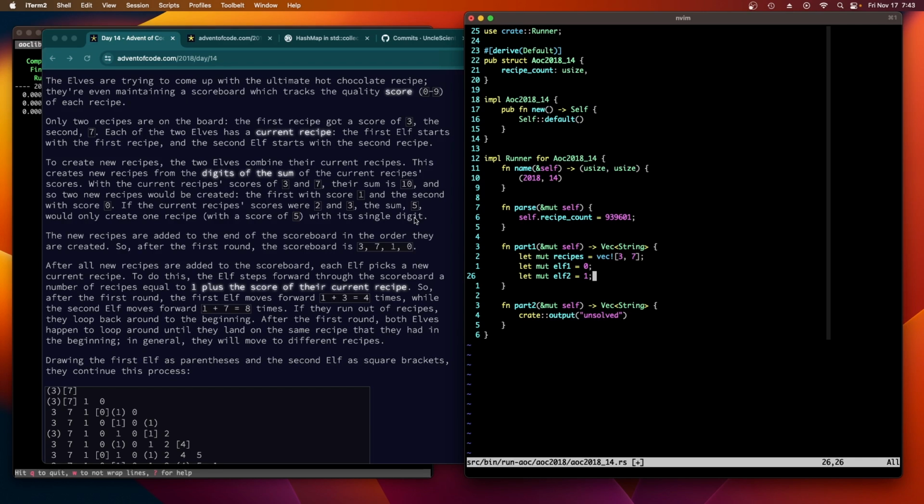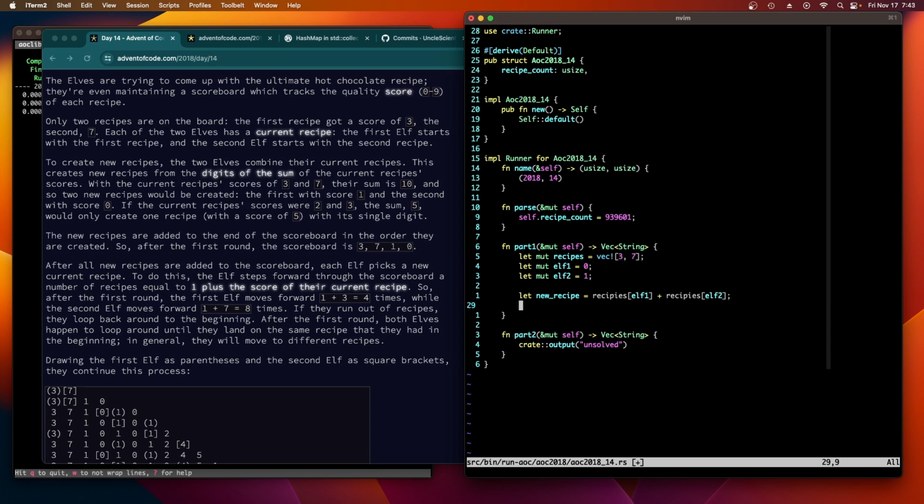The two elves combine their current recipes. I'm just going to write this out and then we'll put it in a loop in a second. So new recipe is equal to recipes of elf1 plus recipes of elf2. And then if it's greater than 9, we're going to do 1 plus the last. We're going to push a 1.